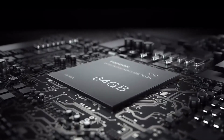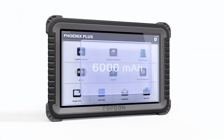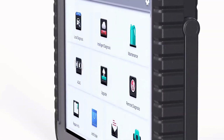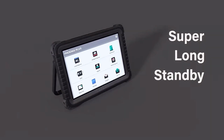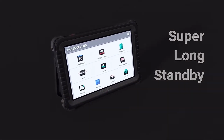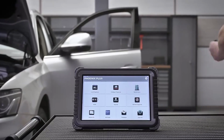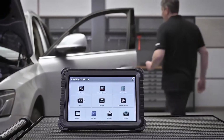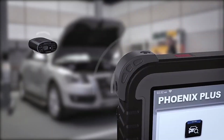It is a tool designed to provide accurate and reliable readings of a vehicle's onboard systems. This scanner is equipped with a range of features that make it an indispensable tool for professional mechanics and DIY enthusiasts alike. With its large, easy-to-read display and intuitive interface, the Topdon Phoenix Plus OBD2 scanner allows users to quickly and easily diagnose and troubleshoot a wide range of issues, including engine misfires, transmission problems, and more.